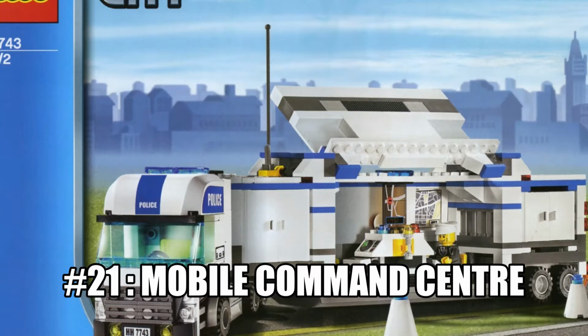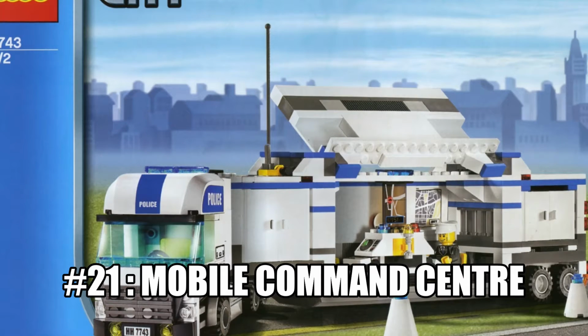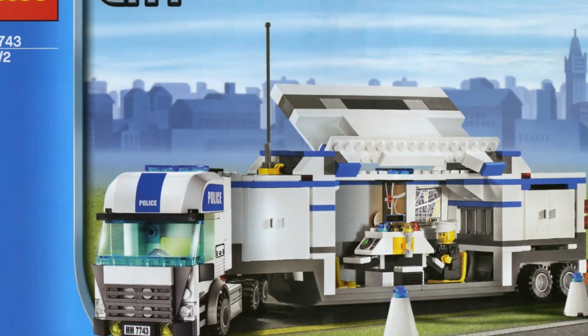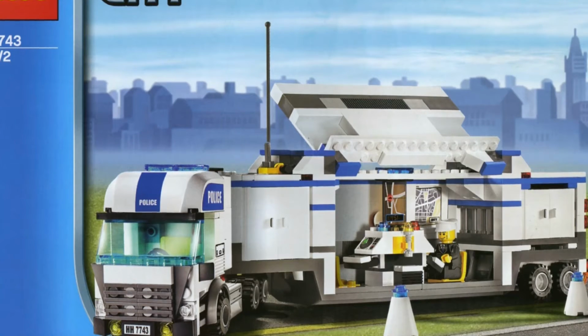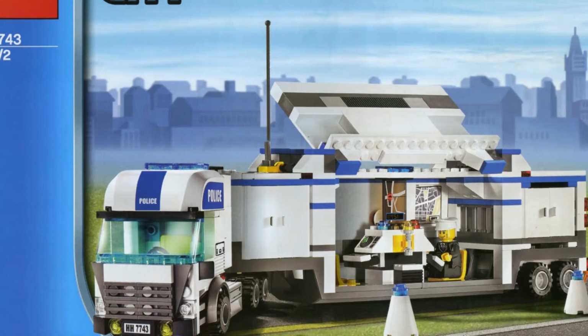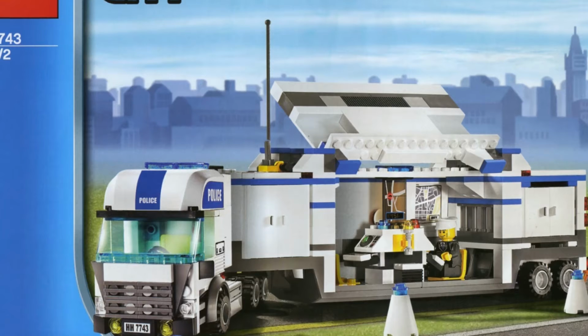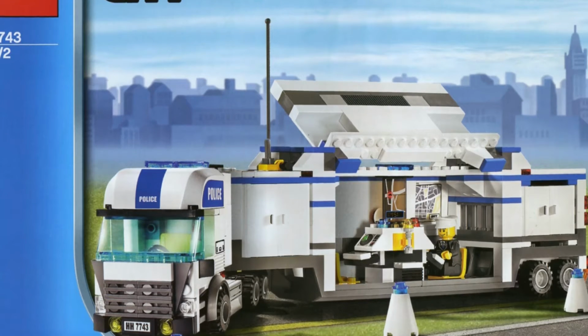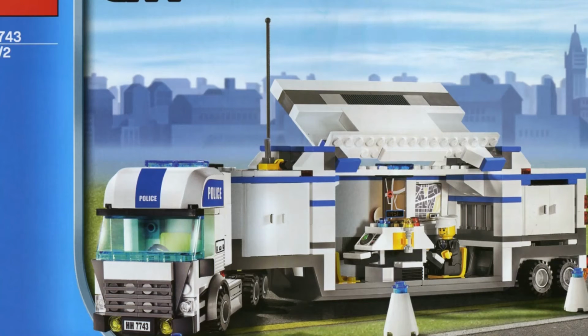My 21st favorite LEGO set of all time is the Mobile Command Center from the LEGO City line. Now, this was probably a 2008 set. I can't really put my finger on it, but this is probably one of the most surprising additions on this list. Because you think, well, this just doesn't look that good.